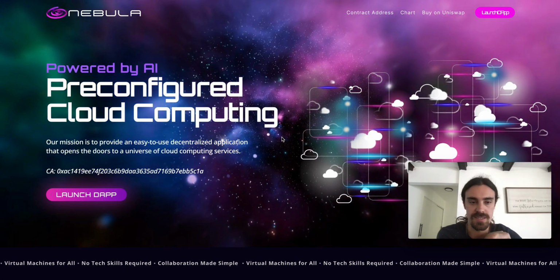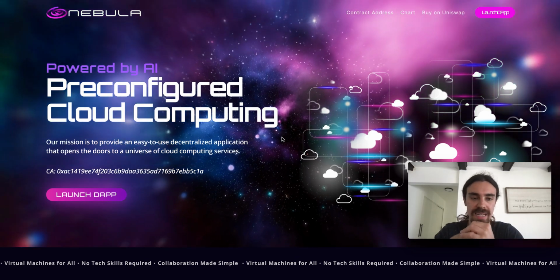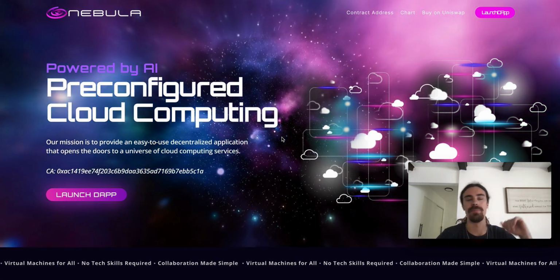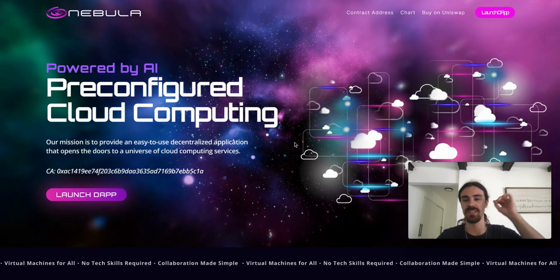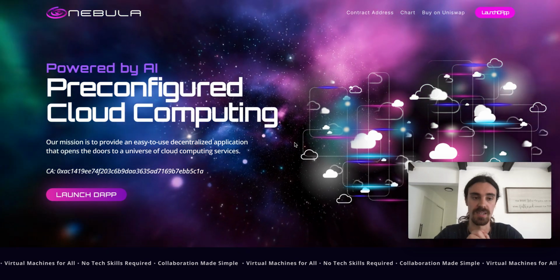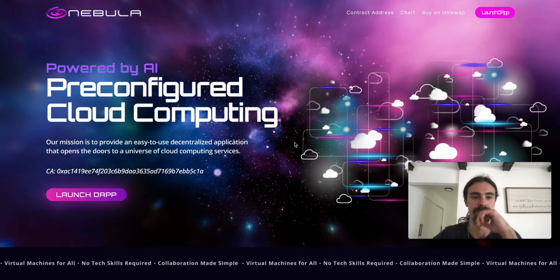So this coin is sitting around 4 million in market cap right now. It's not completely tiny, but the utility that I can see with this project called Nebula is honestly top tier. If this team over time can deliver and really build the infrastructure out, bro, this is going to be an absolute moonshot of a project, again, in the long term.